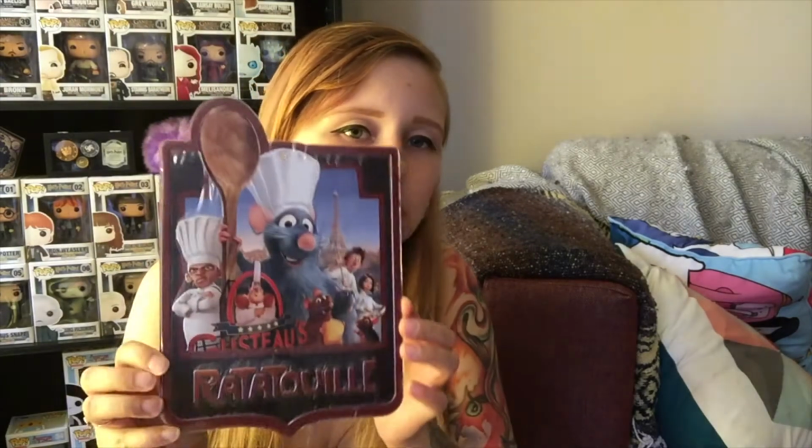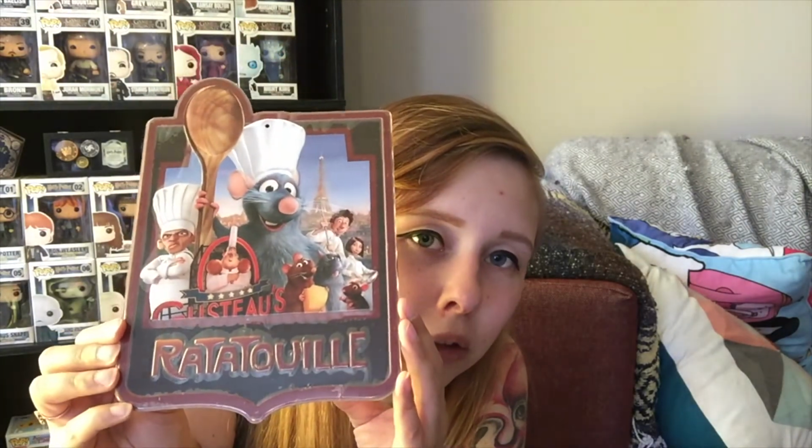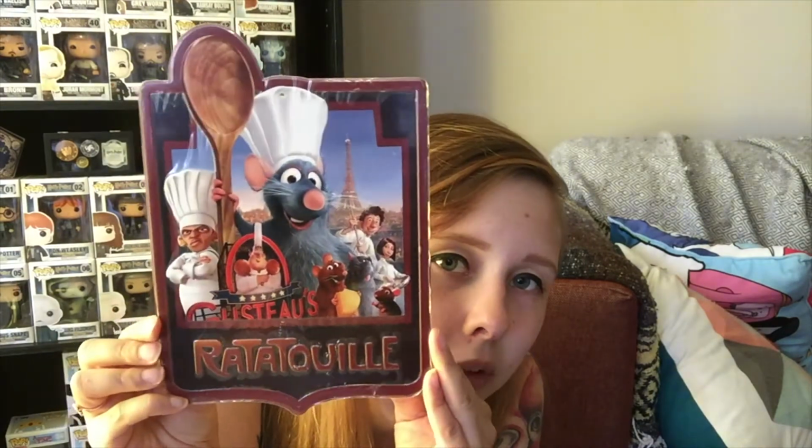And then I also bought this metal sign, same as the magnet basically, that says Ratatouille on it. And it has Remy, Emile. Yeah, so that's really cute. And that was 9.99 euro.